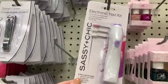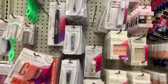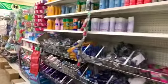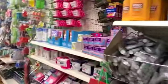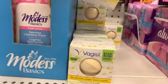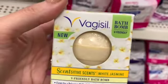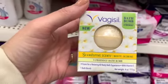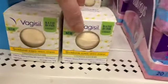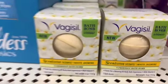And this is always a great deal, the electronic nail kit. Love that. And then let's come down here. Because you guys, these go for almost $4 each in Walmart. These are the V-Friendly bath bombs, and they smell really, really nice. Very nice. The scent is white jasmine. That's all we have here in my store, but they smell amazing.